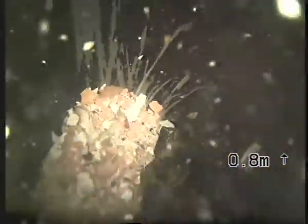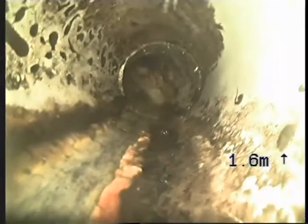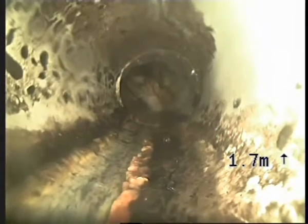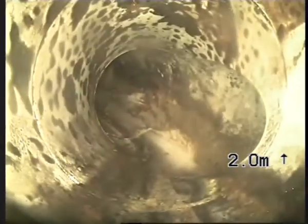It's a PVC cutty trap on the right side of the house, if you stand on the road and look down at the house. This is a PVC pipe. Just gonna go down and have a look, see where the leaks come from.